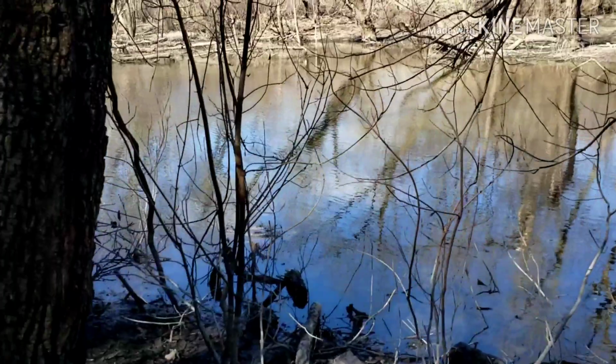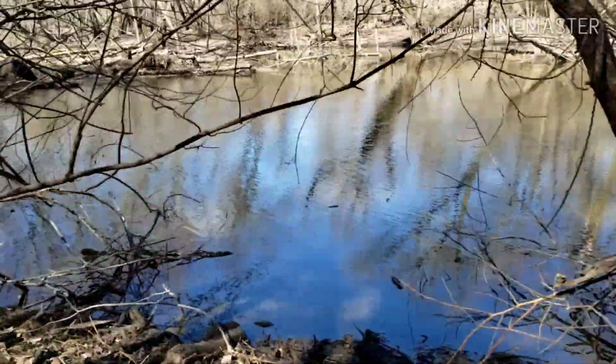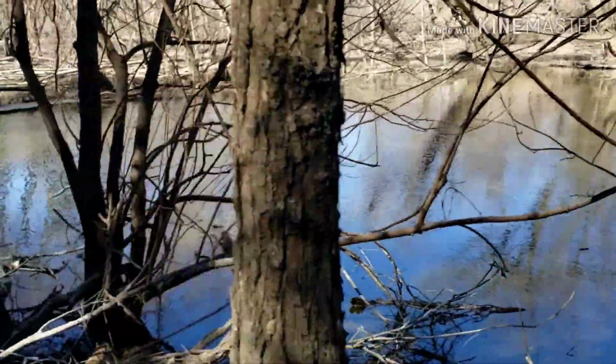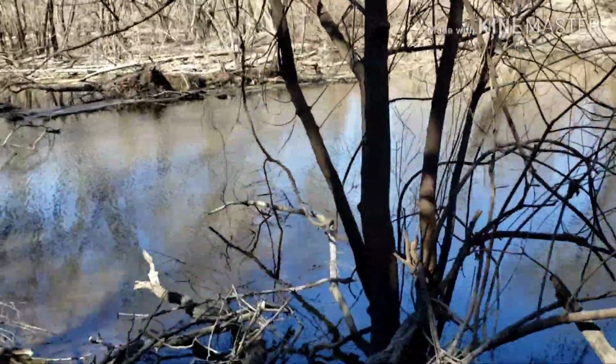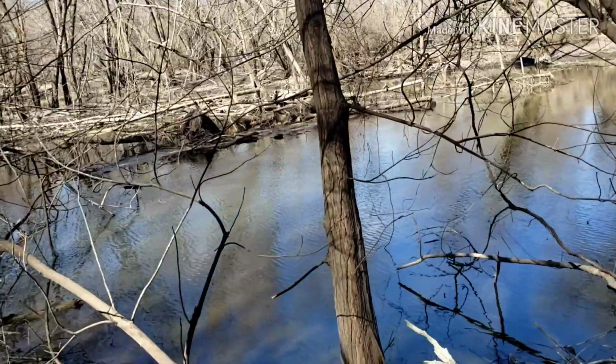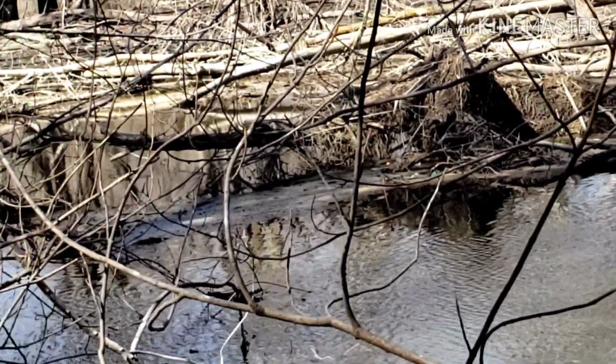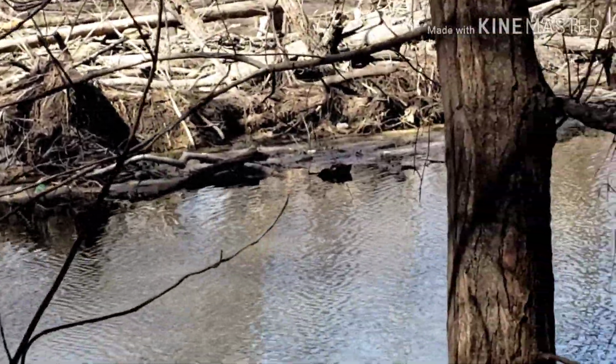I'm glad I'm here now and not later in the season, because the mosquitoes must be horrendous down here. There you can see more. That's all left over from the floods. Just piles and piles of debris everywhere still, a year later.